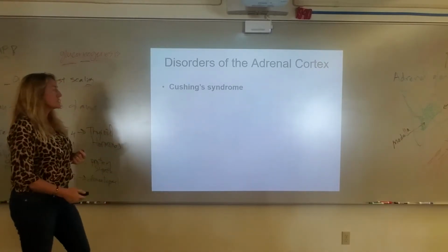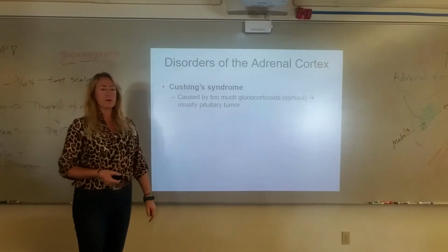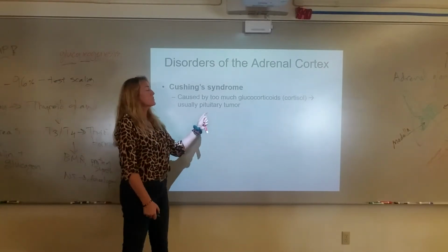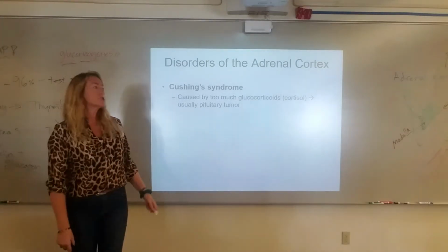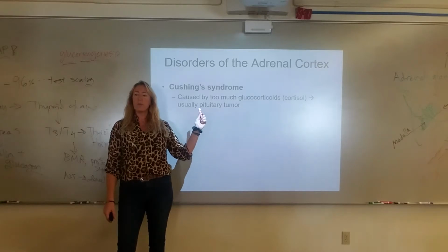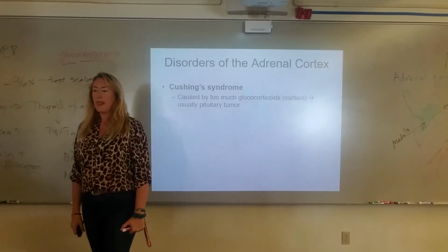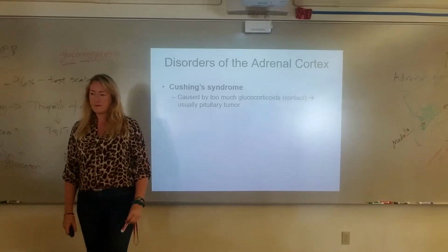So Cushing syndrome is one of them, and it's caused by too much glucocorticoids or cortisol. So high levels of cortisol are being made by the adrenal cortex, okay? Usually this is a result of a pituitary tumor, okay? And it's a pituitary tumor. Just take a guess which lobe of the pituitary is probably affected here. If I'm having too much cortisol, this individual's having too much cortisol being made, which part of the lobe of the pituitary do you think has the tumor?